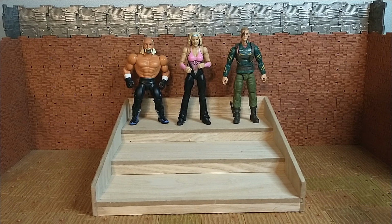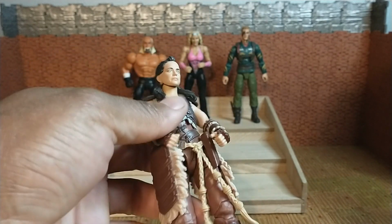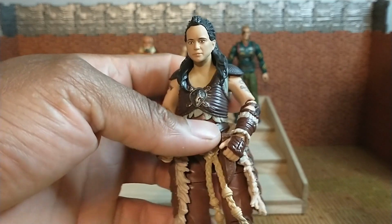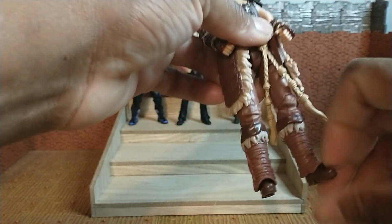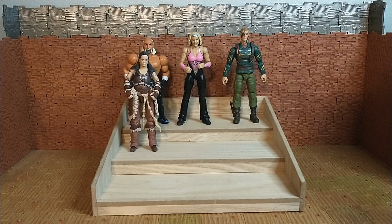All right, so number 7 is going to be this figure from Dungeons and Dragons, only because I have to acknowledge the detailing that Hasbro put into this sculpt. I mean, we went over it in her review, that they could have added some paint, like some wash, to all the browns. But the sculpting and the detailing is amazing. She came with a few accessories, not that many, but I don't know. I like her more than Dusty. That's all I can say. I just like her more than Dusty.